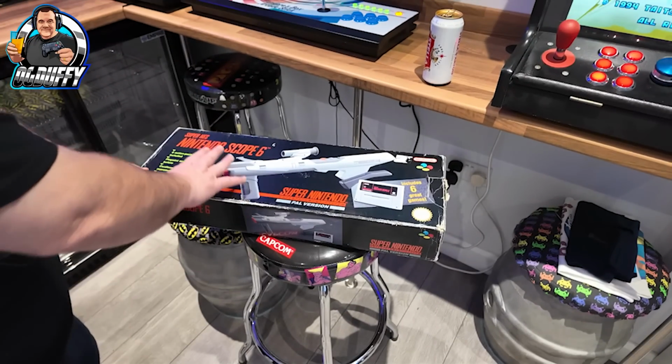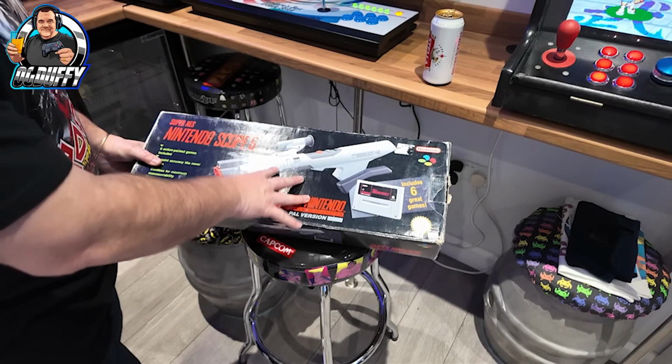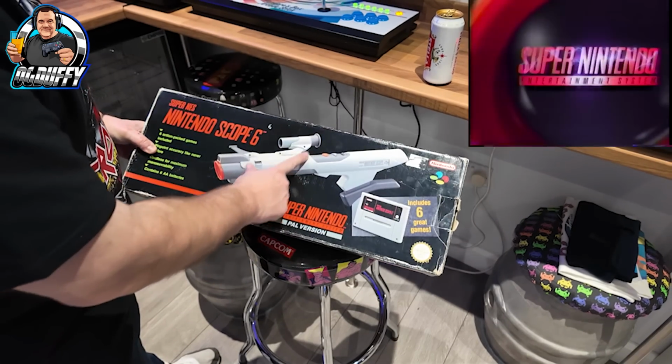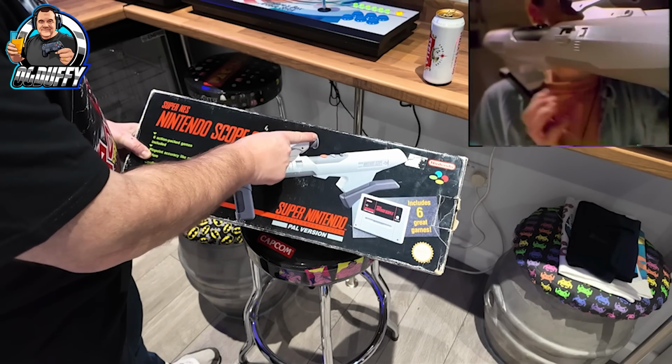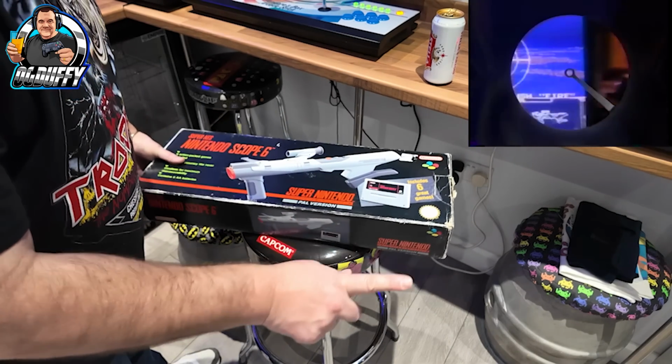So the first thing, the Nintendo Scope 6. Now obviously this is like a light gun zapper for the SNES, includes 6 great games. One thing he did say to me, he said, you see that bit there? There's a little rubber seal that goes on the end of that, and that is missing. Did I complain?